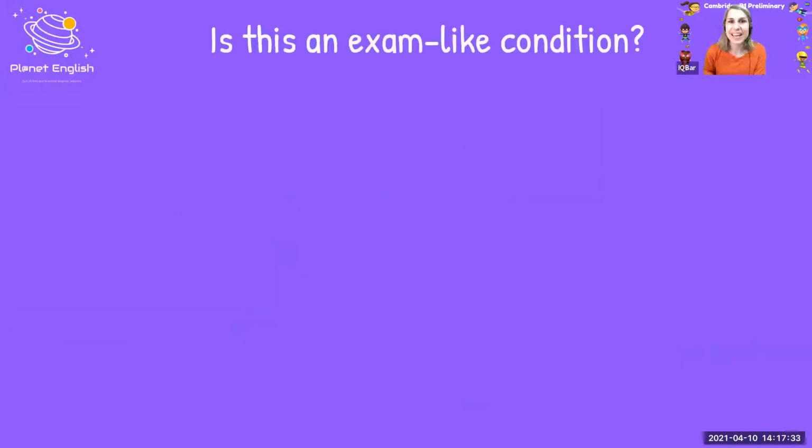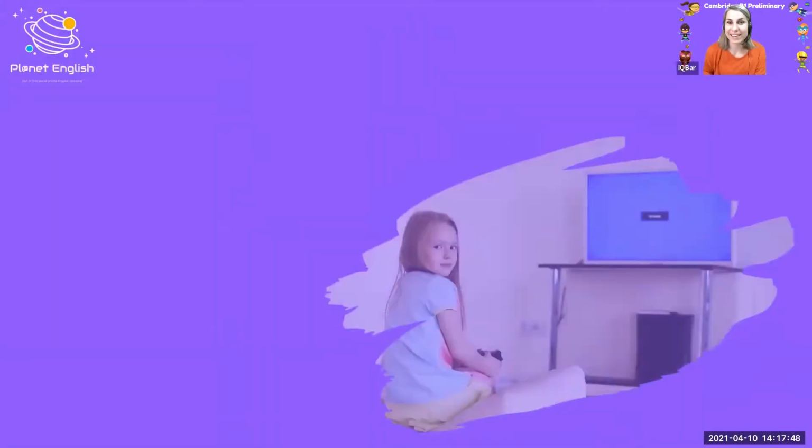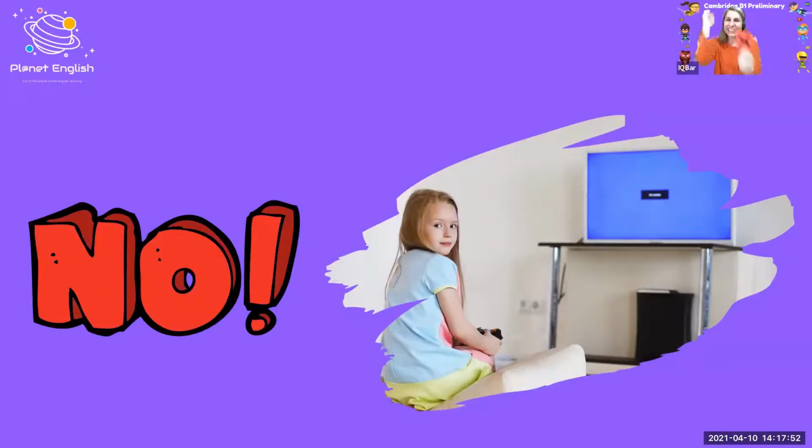Is this an exam-like condition? Computer games? Okay. Yes or no? And the answer is, you got it right, it's no. Well done.